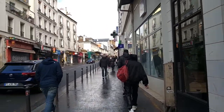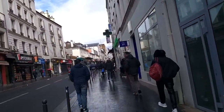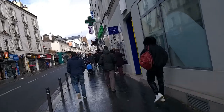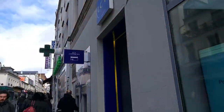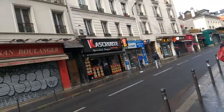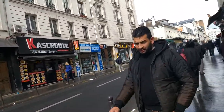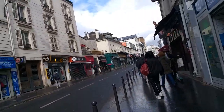Okay guys, so right now we're on the rue de Bagnolet. So this is, like I said, the street on which I grew up. Most of it changed, okay? So, for example, I think this bank here managed to stay. These things, like the casse-croûte here, this kebab place, that's just new. Most of the shops you see here are new.